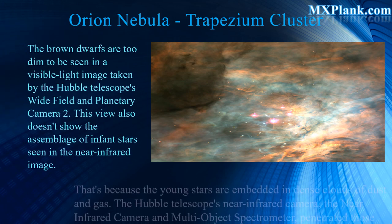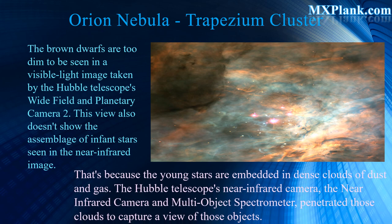The brown dwarfs are too dim to be seen in a visible light image taken by the Hubble telescope's Wide Field and Planetary Camera 2. This view also doesn't show the assemblage of infant stars seen in the near-infrared image. That's because the young stars are embedded in dense clouds of dust and gas. The Hubble telescope's near-infrared camera, the Near Infrared Camera and Multi-Object Spectrometer, penetrated those clouds to capture a view of those objects.